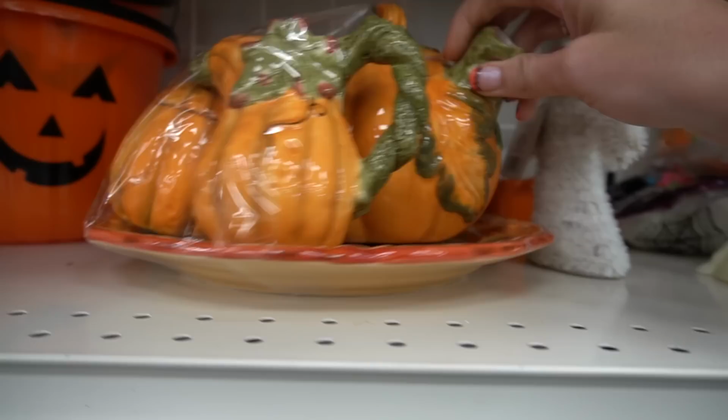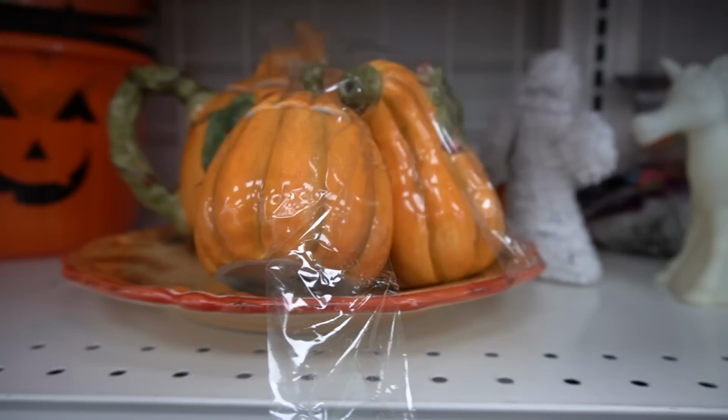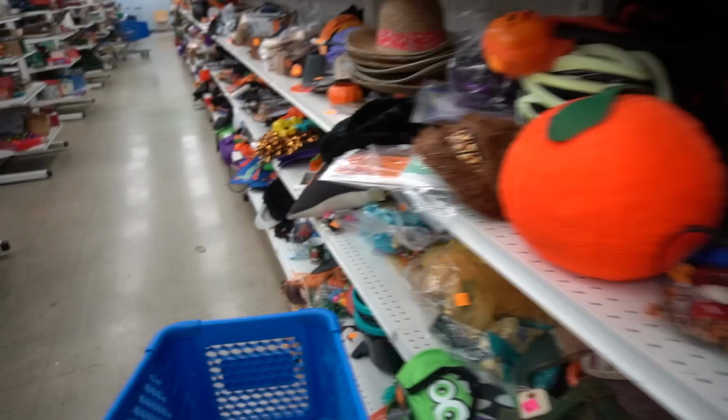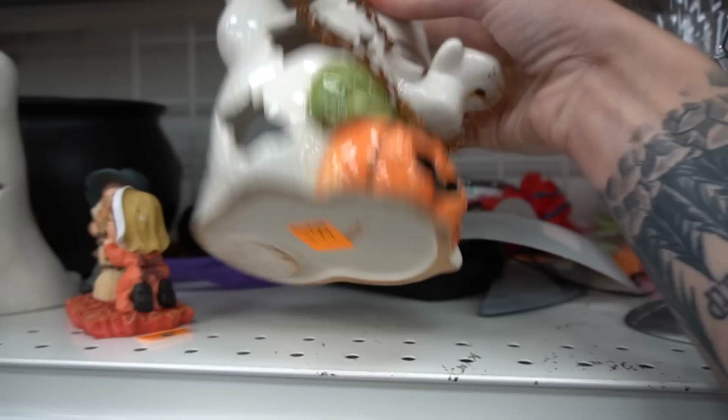I spotted this set right here and I thought, you know, this could be Fitz and Floyd, but I'm gonna have to check the bottom. And no, it is made in China. It is not Fitz and Floyd. So I make sure the tape is secure and I move along. These two tea light candles with the ghost, I liked these. It looked like they had been outside because obviously the chains are pretty rusted.